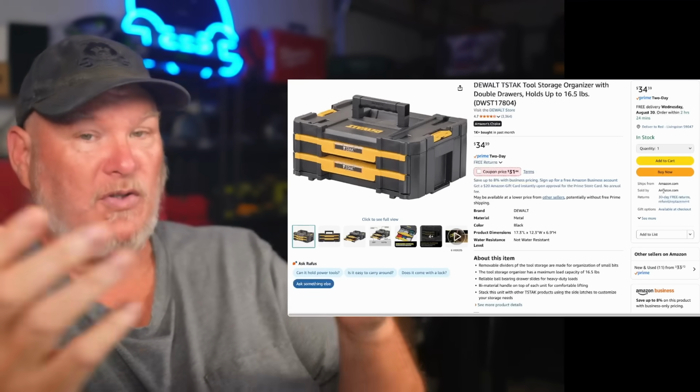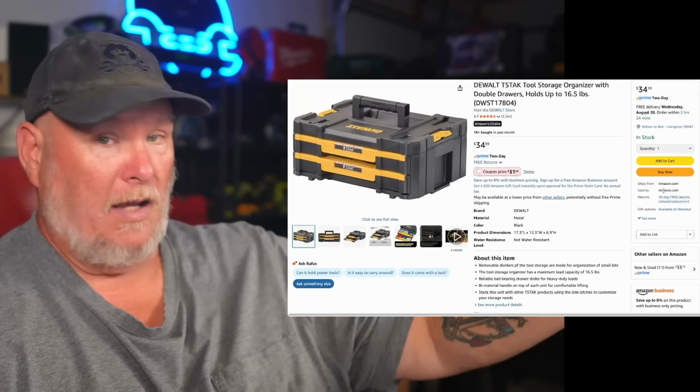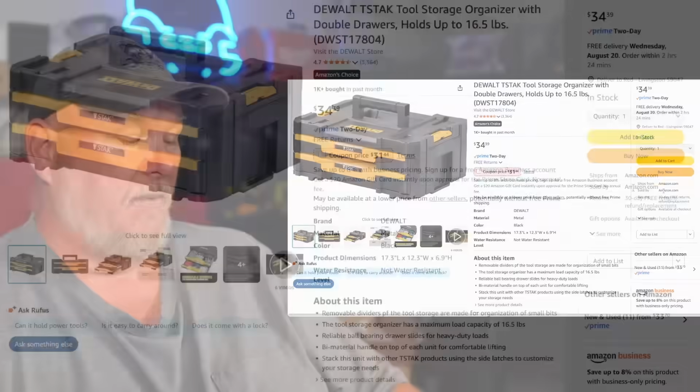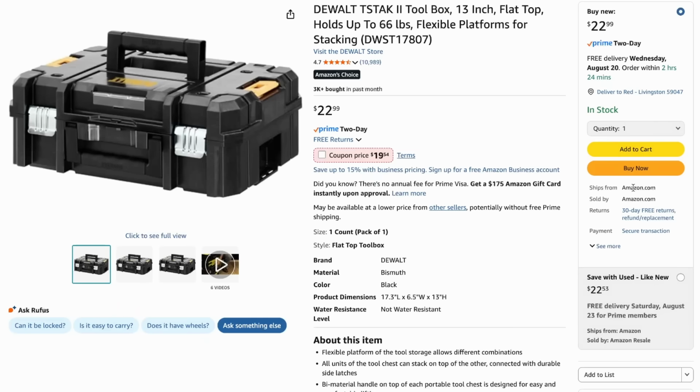You can do it however you see fit, but for a 2-drawer system in any other line, you're going to pay double, at least double that price, if not triple. And that's $31.44. How about this? The basic top toolbox here.